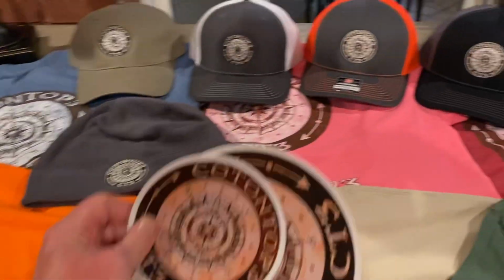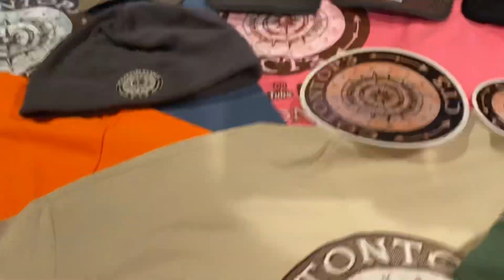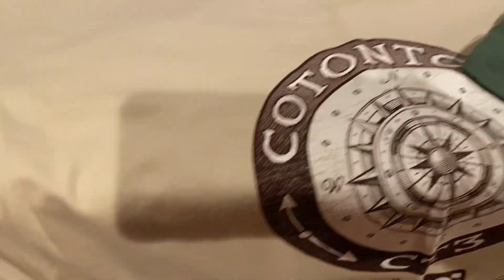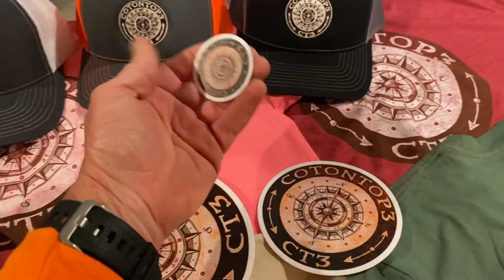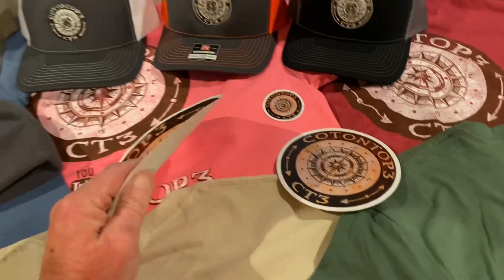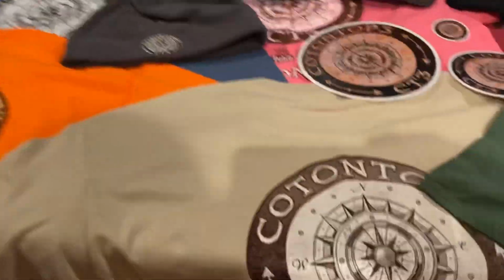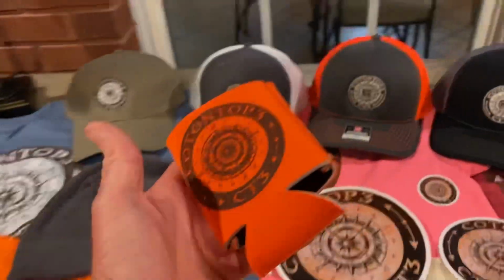And then we throw in the stickers. We got a 7-inch, and we got a 5-inch, and we have a 2-inch, like a hard hat or a coffee cup style sticker. These are from Sticker Mule, very high quality vinyl. None of my stuff is junk, and trust me on that. And then we've got a koozie.